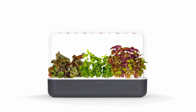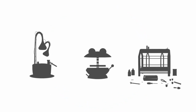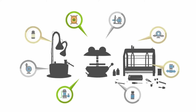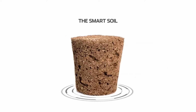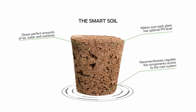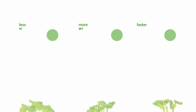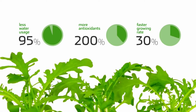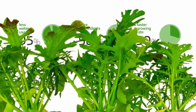Although there are some competitive products on the market, most of them still largely rely on pumps, mixers, fertilizers. These not only make the system complicated, but also expensive. That's why Click and Grow developed the Smart Soil, a nanomaterial that keeps the level of oxygen, water, pH, and nutritional ingredients at an optimal level. The best part is that the plants grown in the Smart Soil have shown up to 600% more antioxidants than supermarket-bought herbs and salads.